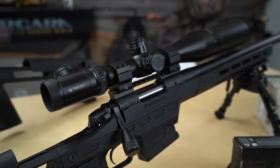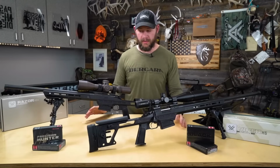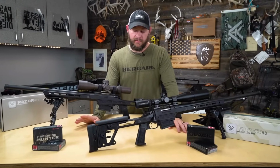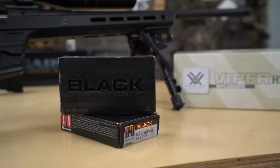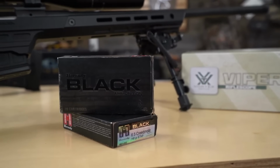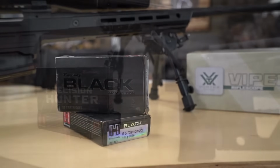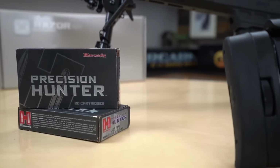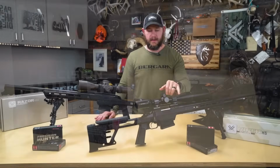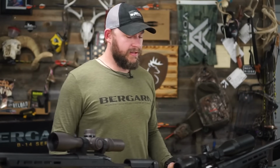So now let's talk about ammunition. For this comparison video, I bought Hornady ammunition because I wanted to have the most similarities from a manufacturer point of view that I could. So here we have a Hornady hollow point boat tail bullet, 140 grain for the 6.5 Creedmoor. That is a screaming bullet. And for the 308, we're shooting 178 grain ELD-X. Now, it's important to know that I used match grade ammo whenever I first shot these rifles and sighted them in. So I just wanted to point that out.